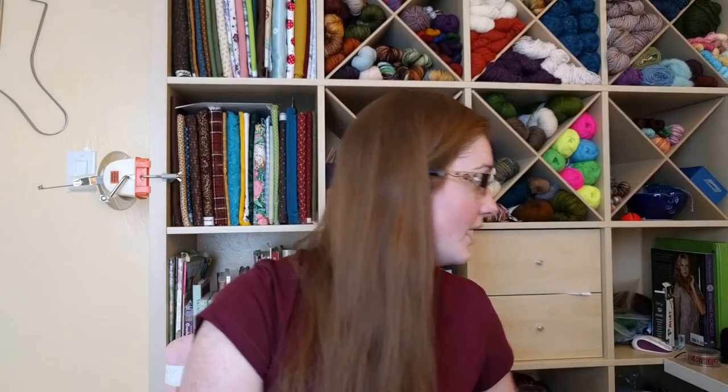All right. Stash. This year I went in with some plans, but I wasn't going to just get yarn unless I was in love with it, because I have a lot of yarn and I did not need any more. So first I'm going to show you the notions that I got.